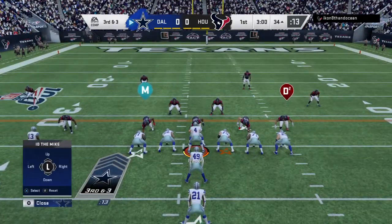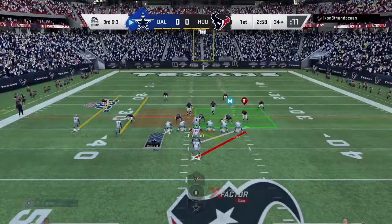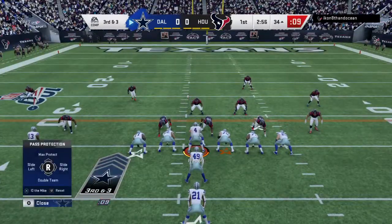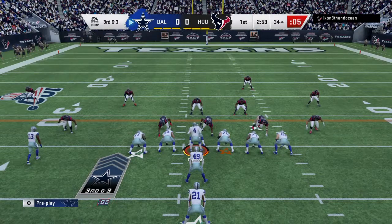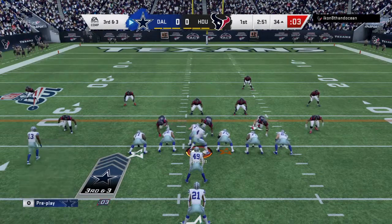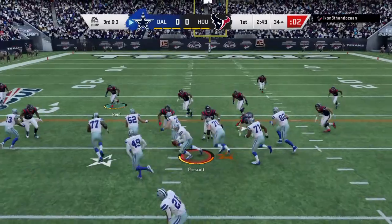Not much sense. Kill. We're going to 54, Check hot route. Hot. Check.